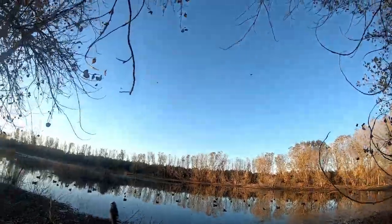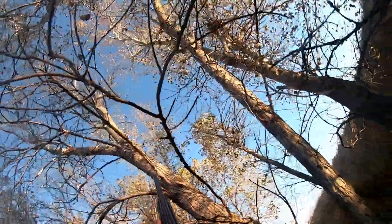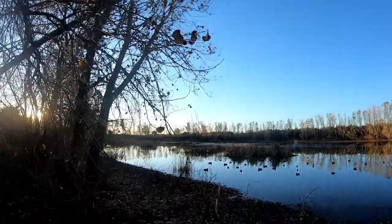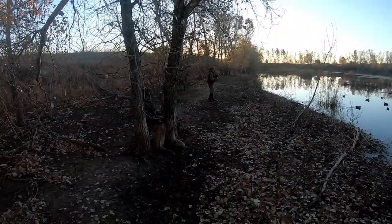Let's shoot him. Oh, I'm in the trees. I can't get anywhere. That was like the third time they came and looked. I was like, yeah. Yep, it's either going to be a yay or nay. You just got to pop them when you can.